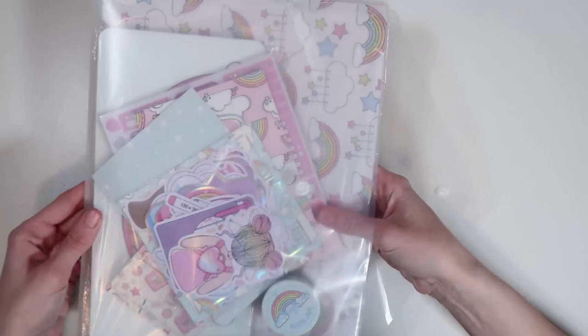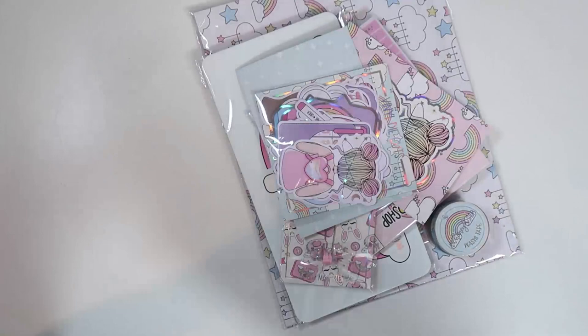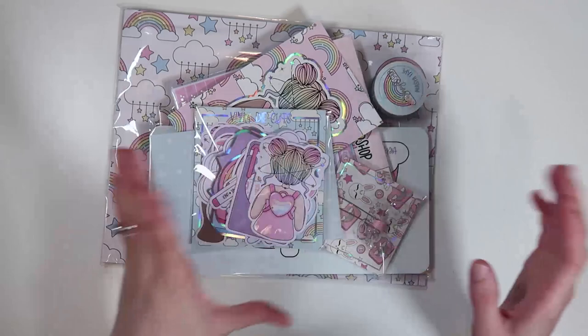I believe this was the Pastel Dreams Babe Box. I love these little envelopes so much. They're so cute. Okay, I just saved them. I don't know why, I just really like them. Let me put this one over here. Okay, so like I said, this was the Pastel Dreams Babe Box. Super, super cute. I'll just start from the top. So let me turn this.